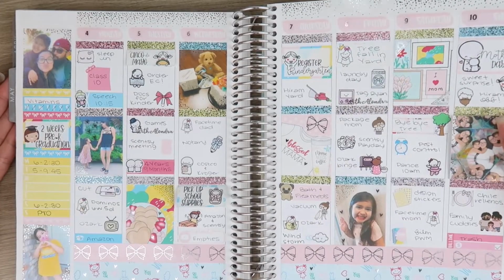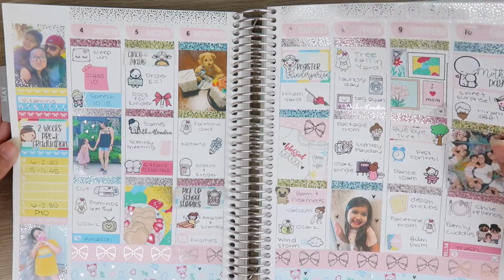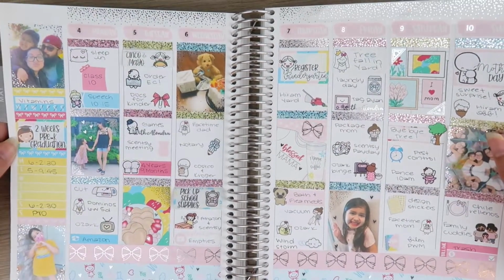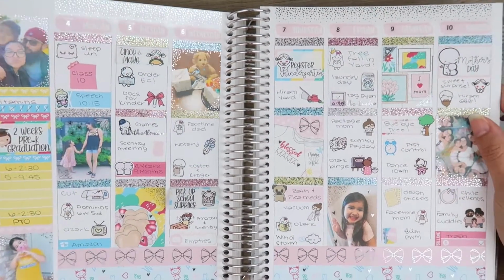But this spread here, let me just show, oh, look at that shine right there. Ooh-wee, that is so, oh my God, I'm obsessed. Okay, I need to stop, but I can't stop, won't stop.